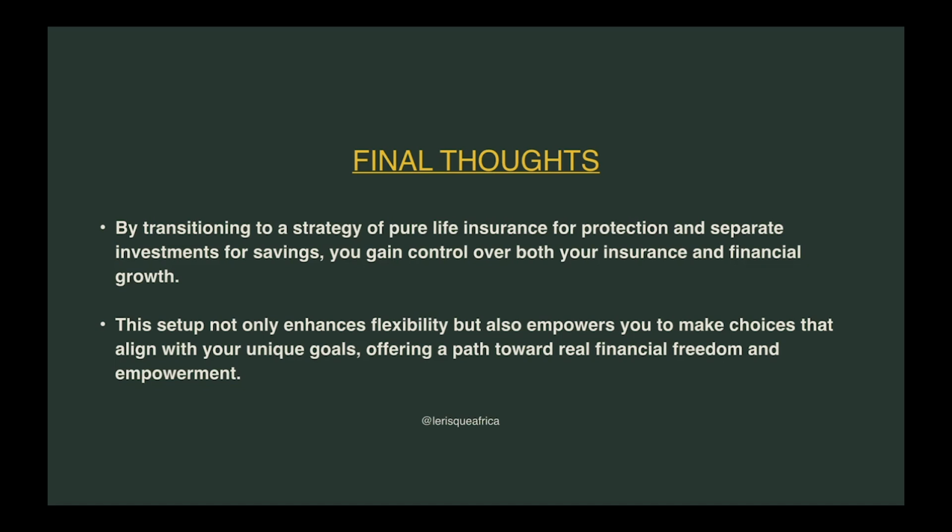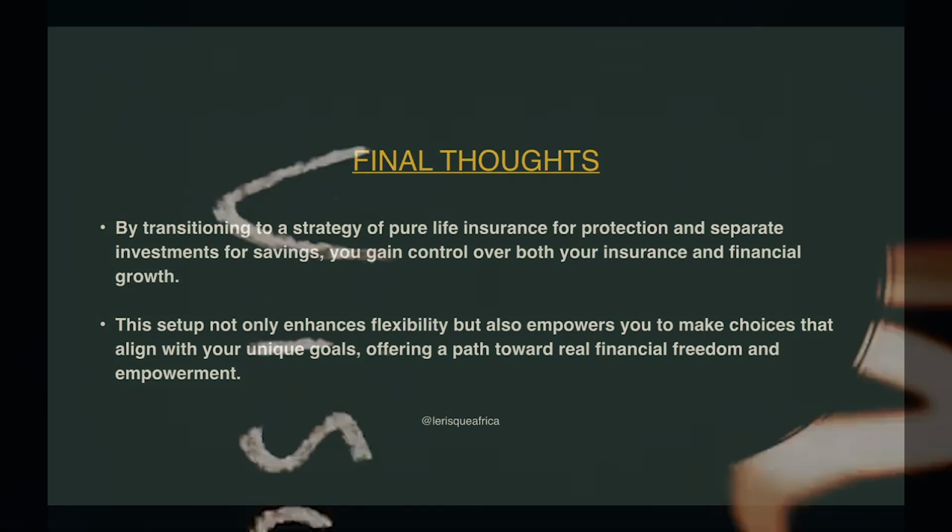And at the end of the day, the ball is in your court. It's up to you to see, is my level of discipline high? If it's not, do I need to go towards the endowment policy? Or if I feel like I am more conversant with how insurance works, how investment works, can I actually split and make sure that I'm disciplined throughout the process? So this is up to you, your overall goals, and to see what works best for you.